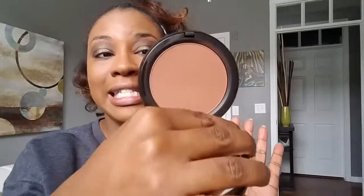Another Bobbi Brown product that I'm going to use, which I did not haul, but I have picked up recently in Sephora, is the Bobbi Brown bronzing powder. I have it in the shade Deep 4. And I love bronzers for the summer. I am going to use my Sonia Kashuk number 29. This is actually a blush brush, but I love this for bronzing up my face. So I just take it in the pan like this, and then I just go over my whole face.